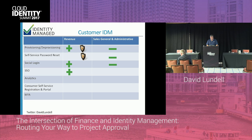Single sign-on, similarly, can increase the revenue by enabling your customers. They might be doing business with one part of your company, but if they can use single sign-on to access various applications and services you have, that's one less barrier they have to jump over to get to those and to start spending more money with you.